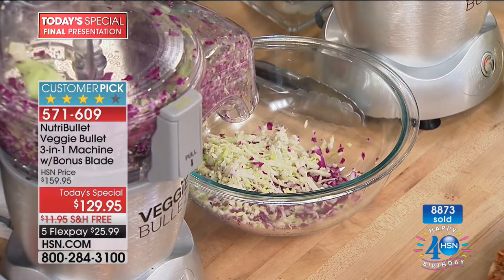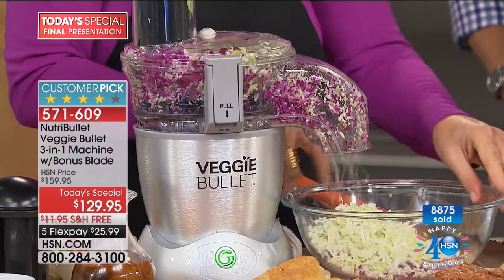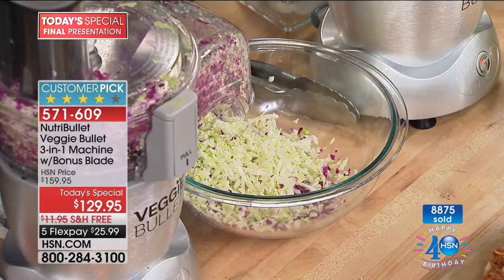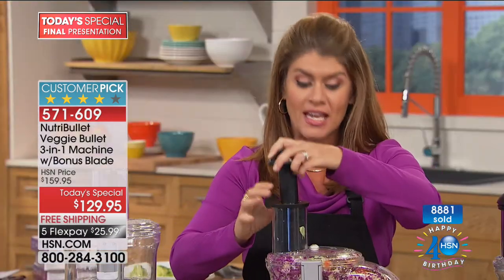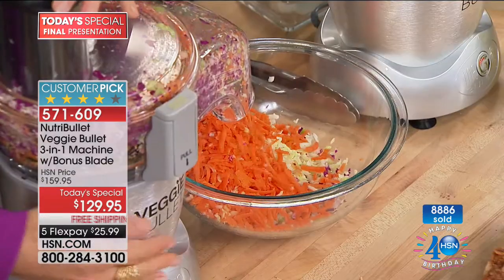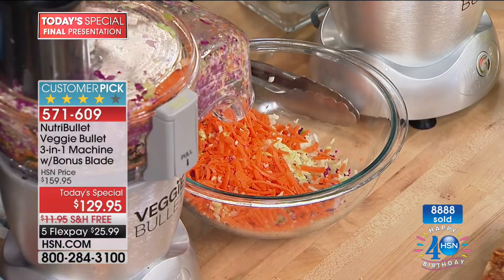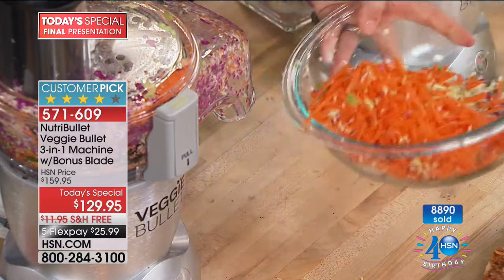You can make that stir fry. You can make pizza. All your veggies are done fast and easy. Look at how perfectly it's done. And then with that inner chute, watch. You're not throwing anything away, and you can even do the broccoli stem. Doing your carrots. You can add so many different things. When you get it home, the opportunities are endless. You are going to be eating the rainbow.